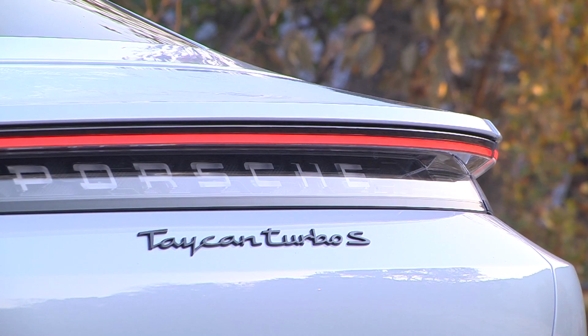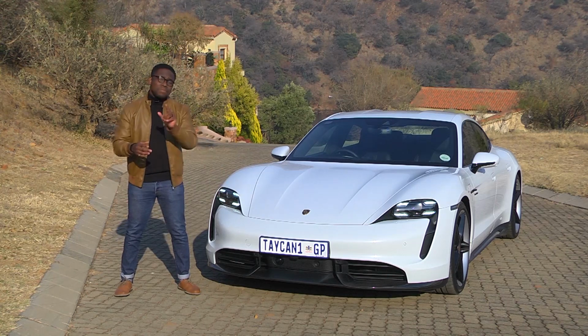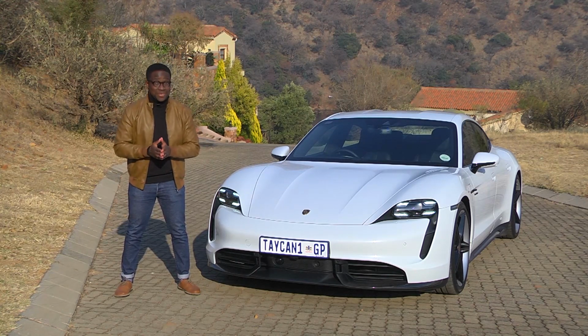Well, to help you, remember when you were a kid and you thought about cars from the future? Perhaps you thought about flying vehicles and scenes from the Jetsons. Well, this is Porsche's first all-electric performance vehicle. And while it may not be able to fly, it is out of this world.